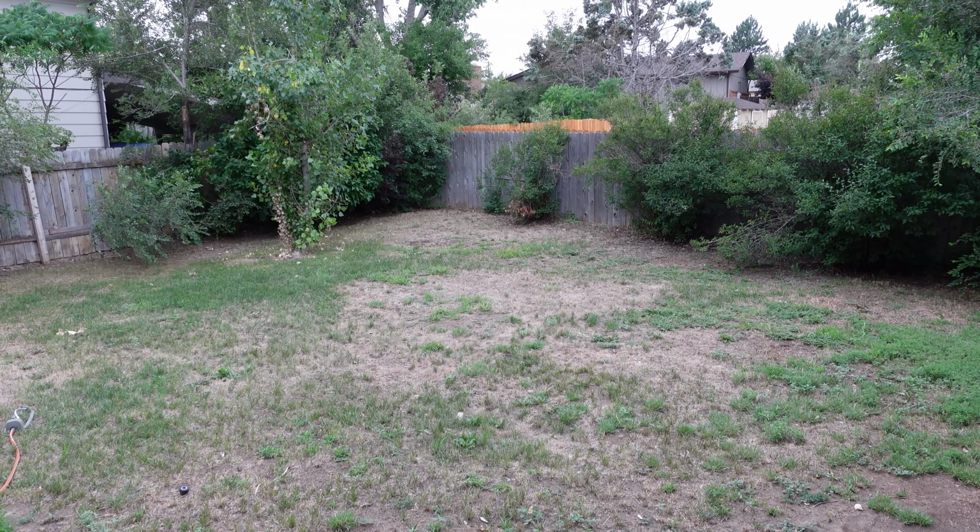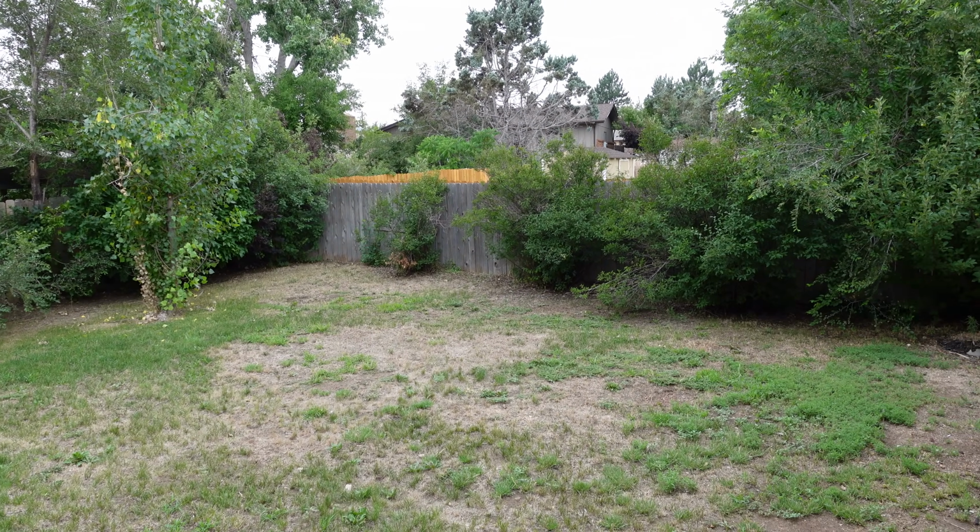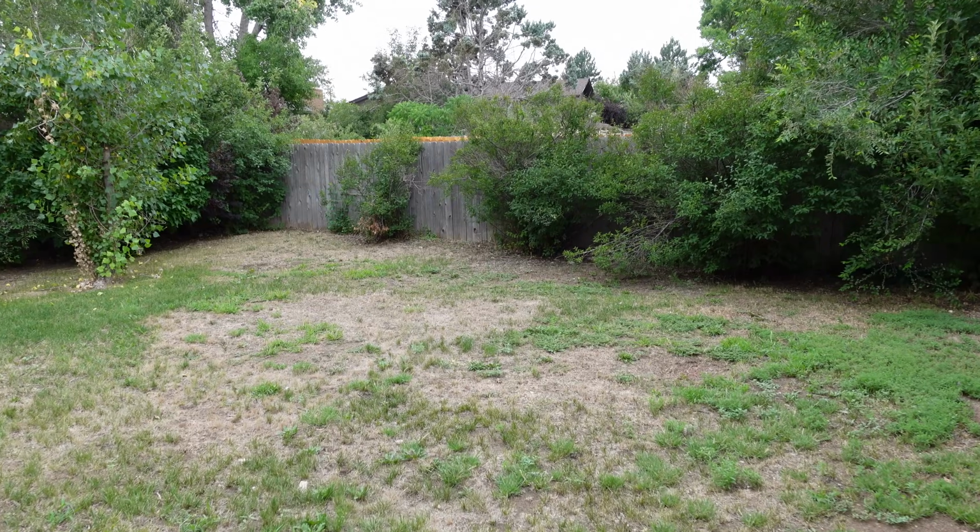Oh, and something other really strange. The neighbors built a fence on the outside of our fence.